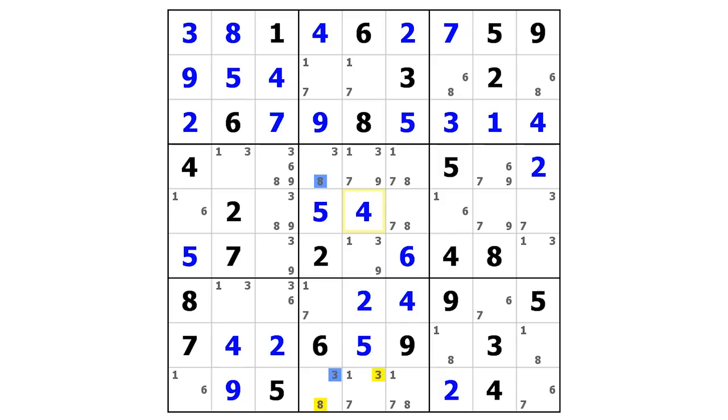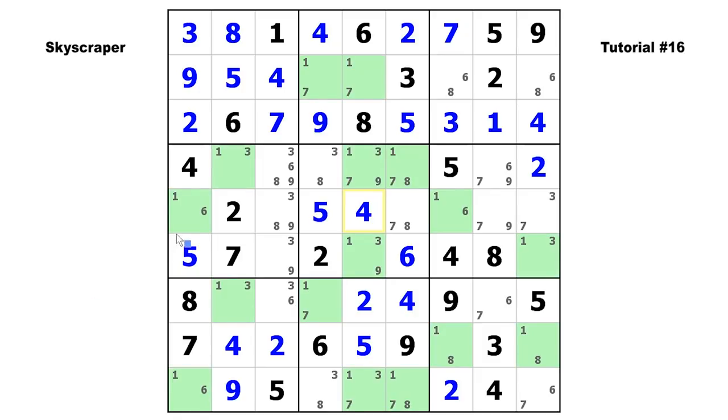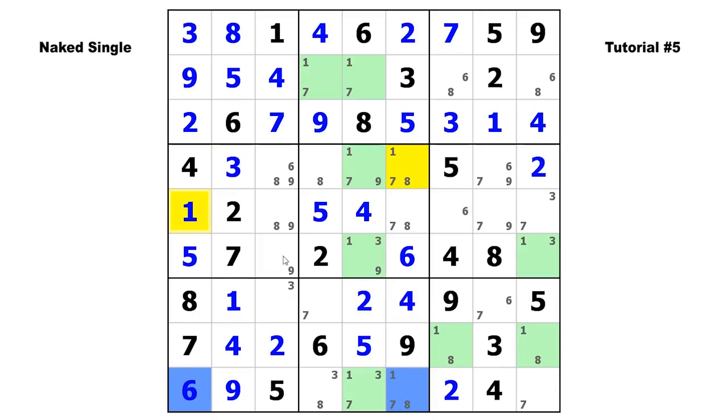So let's get rid of those colors, and let's go back to the filter on candidate 1, and we have a skyscraper on candidate 1. Here are the two endpoints, and here are the two connecting cells. So those two ones in the yellow cells are the endpoints, and we know that one of them must be true, which means we can eliminate any other candidate one that can see both of them, and there is only one, and it's right here. That candidate one is false. So if we eliminate that, we've got a naked single here and a naked single here, and then as you will see, it's nothing but naked singles after that, and the puzzle is solved.